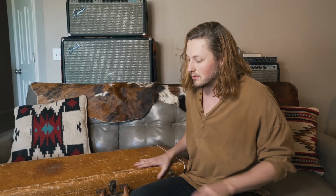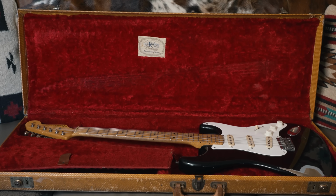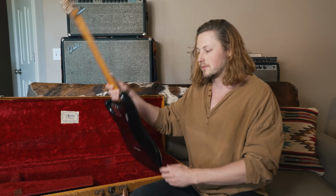So Fender stopped using the tweed case in 1959, so hypothetically that puts this guitar in the golden years of Fender. Inside, you'll see the red plush interior and the Kluson badge, which is another clue as to what we've got here. But here it is.